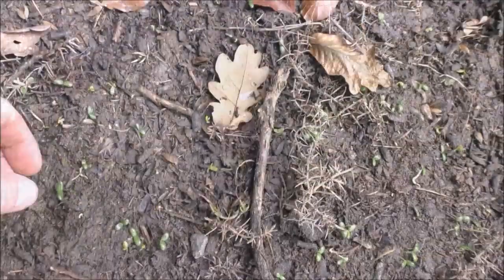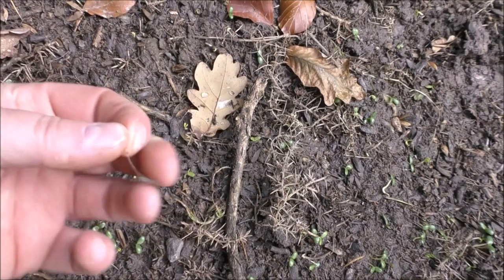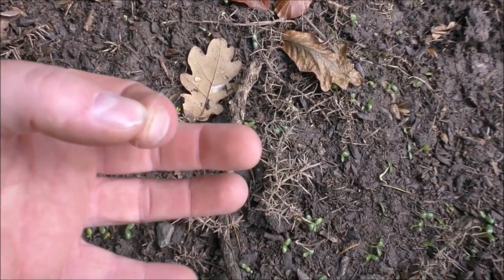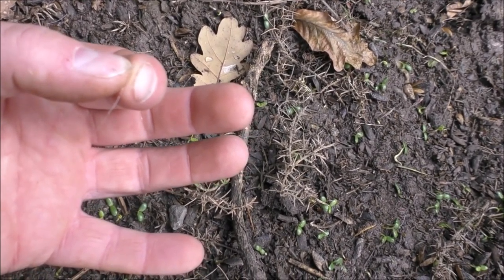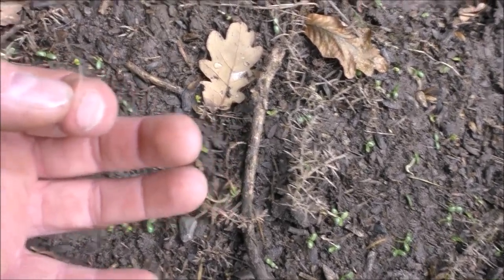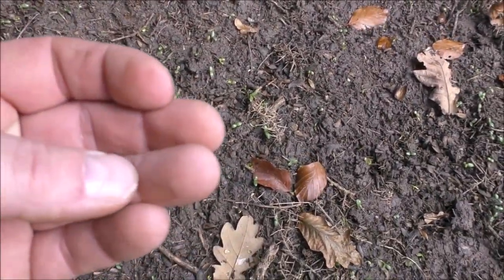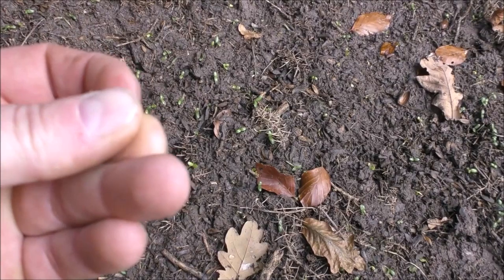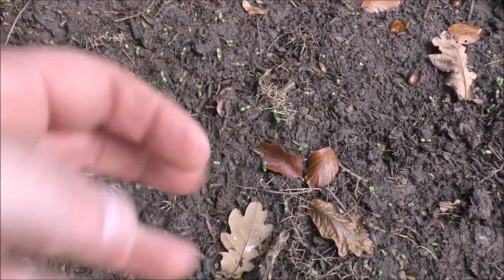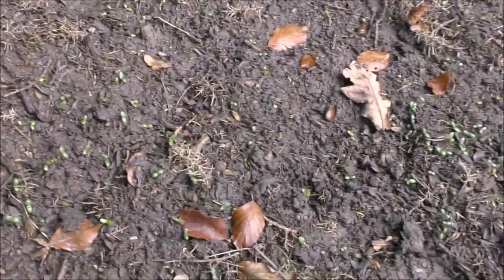Check this out. Now you have to have good eyes, but that is a hair. It's quite a long hair as well. I'm just wondering if it was possibly off cows, although I don't see any cow prints and there aren't any cows in the field. That's quite long. It certainly looks longer than a fox's chin hair. Possibly a badger. More hairs. There's hairs all over the place.